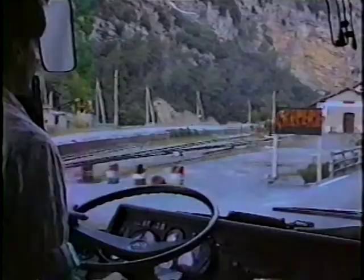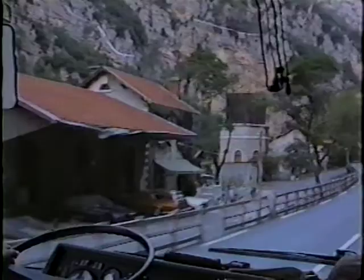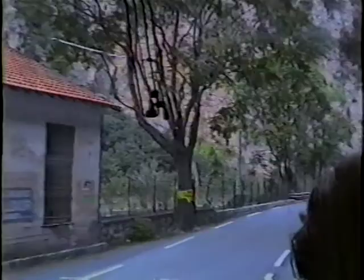In a few minutes. In about half an hour, we'll make one stop on the way in a little village, and then we will keep on our way through the gorges. If you have any special questions, please let me know.